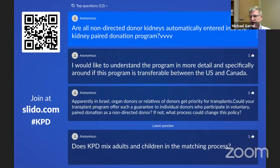And absolutely, you'll always have a coordinator. So whether or not you're in the evaluation stage, there'll be an identified coordinator that you can always call and talk to and ask questions about your status and what comes next. And then once you're on the waiting list, you're usually followed by myself if you're at Toronto General, or in most programs, you'll have an identified coordinator that you can contact.